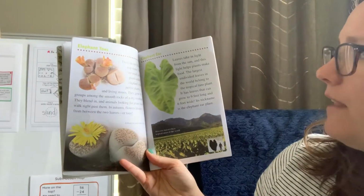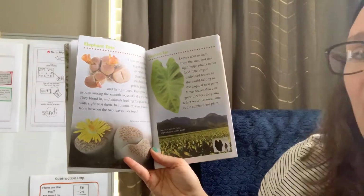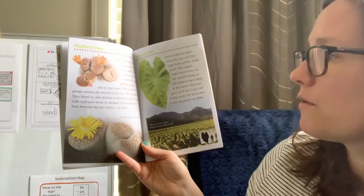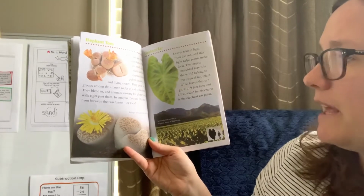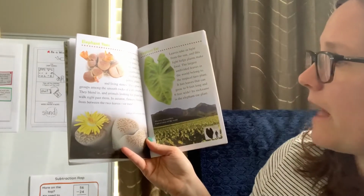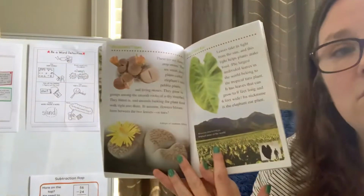Elephant toes. These are not flowers atop stones. They are small, juicy plants called elephant's toes, pebble plants, and living stones. They grow in groups among the smooth rocks of a dry riverbed. They blend in, and animals looking for plant food walk right past them. In autumn, flowers bloom from between the 2 leaves or toes.